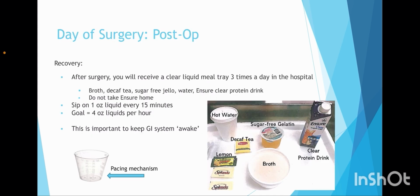Now that you've had surgery, you will be taken to the room that you will be staying at for either 1 night or 2 nights, depending on the decision of your bariatric surgeon. 3 times a day, you will be receiving a clear liquid meal tray from the hospital's kitchen. This meal tray essentially consists of 4 items: broth, sugar-free Jell-O, decaf tea bag with hot water, and a clear protein drink. This clear protein drink is a little bit high in sugar, so if you try it, you do want to dilute it with water and definitely do not take it home.